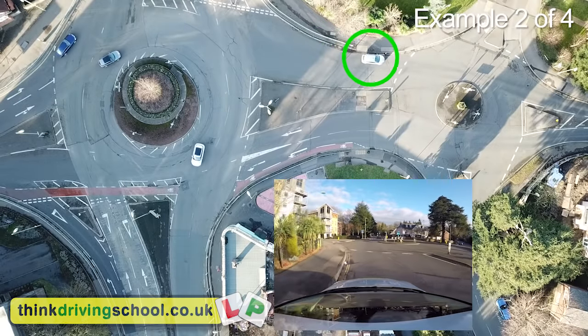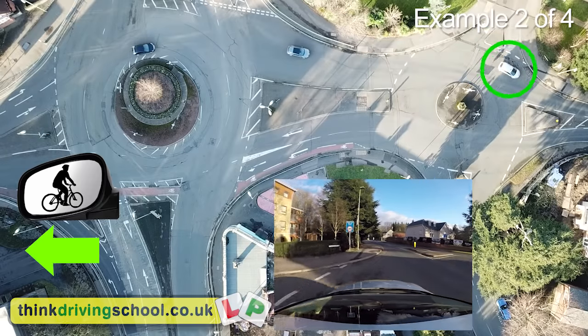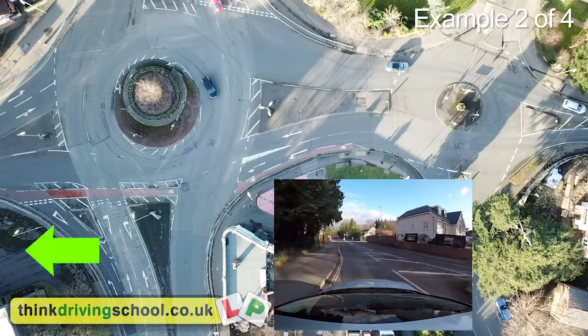Easing off that gas an awful lot so we've got time to get our position correct. As you can see, it's quite a small roundabout, but it's definitely two lanes. So keeping to the left's really important.